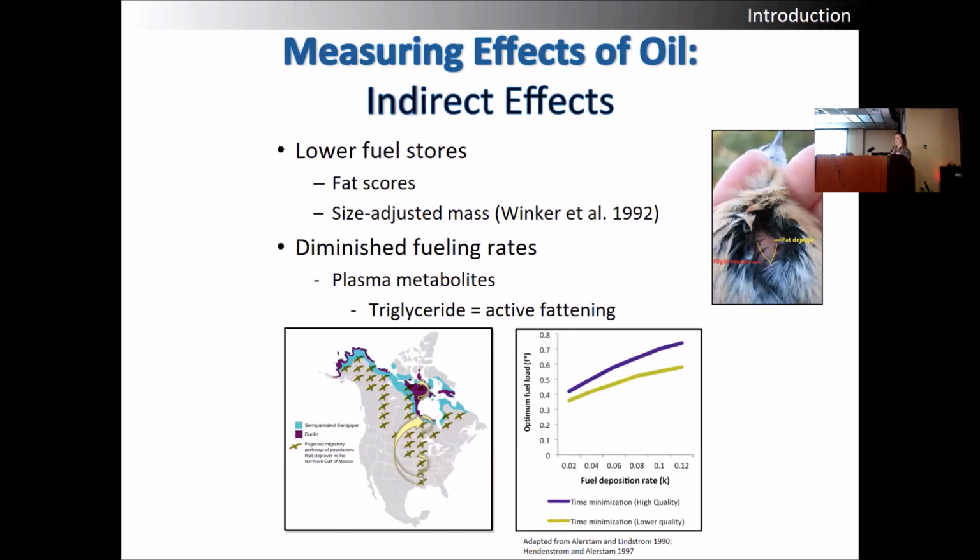And one of the simple measures of doing that is just looking at the average fat scores, how much fat a bird is carrying on its body at a site during spring migration. And we do that just by blowing on the bird and seeing how much subcutaneous fat it's storing around its furcula. We can also, of course, weigh these birds. But then we can also look at plasma metabolites. And plasma metabolites are something that are found in the blood plasma that can indicate active fattening in a bird. If I was to go out right now and eat a hamburger, the triglyceride levels in my blood plasma would elevate because of the high level of fat that was in that hamburger. And so essentially we can look at plasma metabolites in birds as an immediate measure of the instantaneous fattening rates. And by comparing those across sites, we could see potentially the difference in refueling quality at a stopover site.